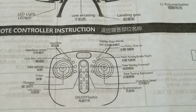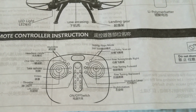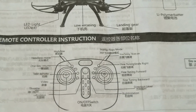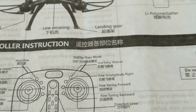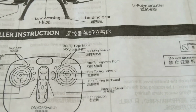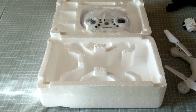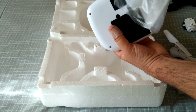Take a photo, take a video on the left there, 1 key return and headless. We have 2 speed rates by the look of it, high and low on the top left shoulder, and 360 flip-flop. 360 flip-flop mode, so that's for your flips, okay? And the rest is the trimmers. So let's have a look at this controller.